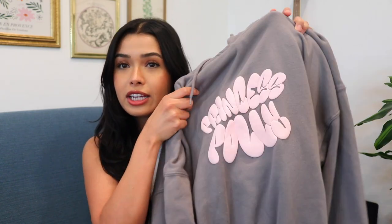This is just the Princess Polly gray hoodie with their pink bubble letters. It is so cute and just gorgeously oversized. If you want to wear these over biker shorts, I feel like that'd be such a cute casual outfit.